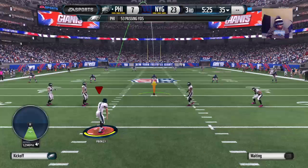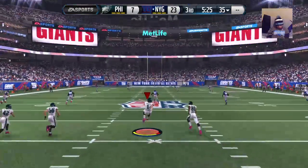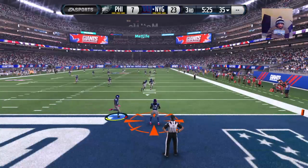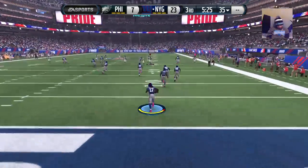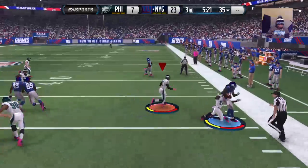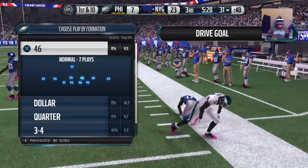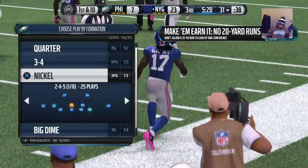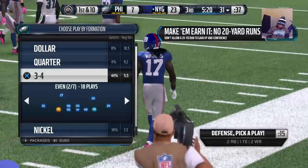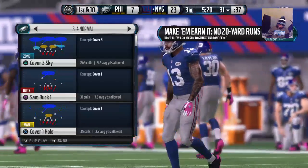The Giants prepared to return the kickoff. Harris going to test the coverage here. The Giants offense back on the field trying to make up for that costly mistake. The last time they had the ball, the turnover they committed immediately turned into points against them.